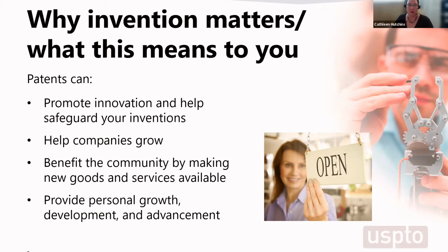It can help companies grow by a variety of means. I've seen companies that their entire business model was basically having patents. You can benefit the community by making new goods and services available. Also, and I'll get to this later, you're providing how to make a device, or how to make an invention, or how to use an invention for the public. And it provides personal growth, development, and advancement. Now, I've seen a lot of companies that have brag walls where they have printed out or bronzed out their granted patent, and they have a wall full of all the patents that have been granted as their brag wall to say, oh, look at all these patents I got. So there's a bunch of reasons why patents might be useful for you, not the least of being you want to protect your actual invention.